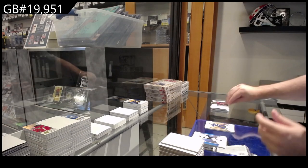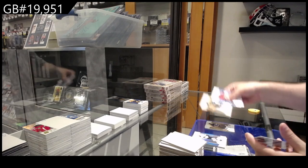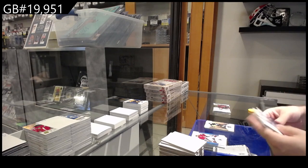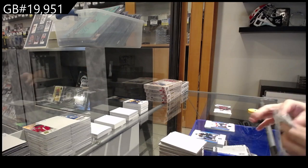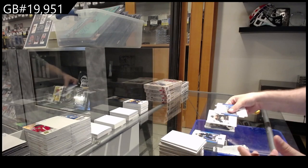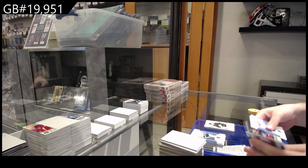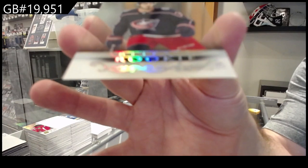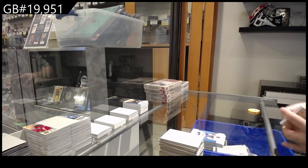$5.99 for Tampa, Victor Hedman. $4.99 for Seattle, Jared McCann. $1.99 for the Panthers, Verhaeghe. Number 2 of 75 for the Anaheim Ducks, Perreault. And another clear-cut rookie for the Blue Jackets of Sillinger. Clear-cut. Oh, it's good. That was a good box.